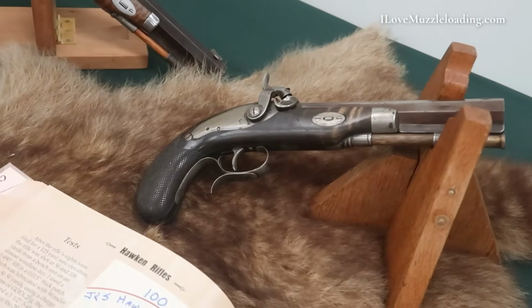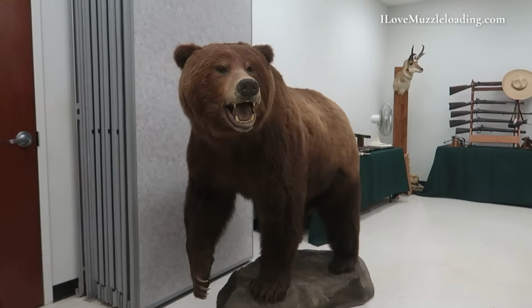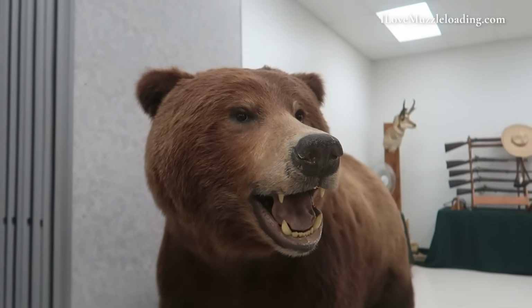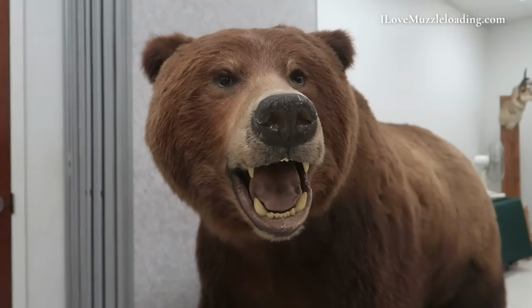This is a mount of a full grizzly bear that I shot up in British Columbia several years ago. Unfortunately, I didn't shoot him with a muzzleloader, I shot him with a cartridge rifle. But people ask how much these bears weigh. We actually weighed this one because we got to put him in a cattle carrier, and he weighed 650 pounds.